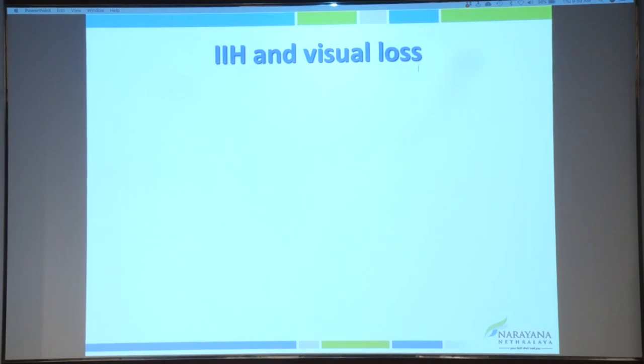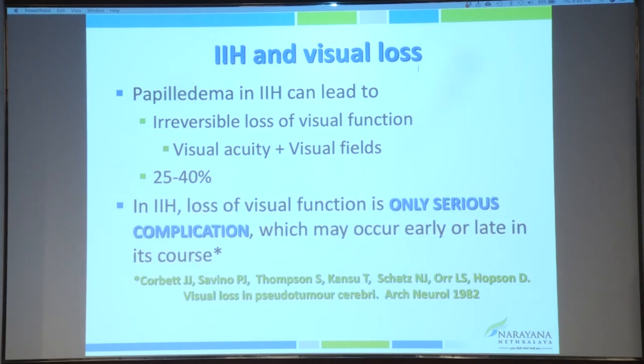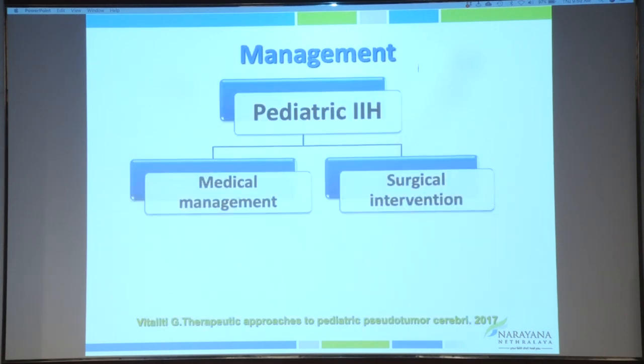But before that, let's understand why IIH is so important. Because it's a direct association with vision loss. It can cause irreversible loss of visual function, that is acuity and field loss, in as high as 40% of children. And it can be the only serious complication, which can occur early and late. And unfortunately, in children, we may not detect it till the child goes completely blind. Because as the vision starts coming down, they adapt. And they will be comfortable because they'll not be able to explain. So this is important. So how do you manage it medically or surgically?